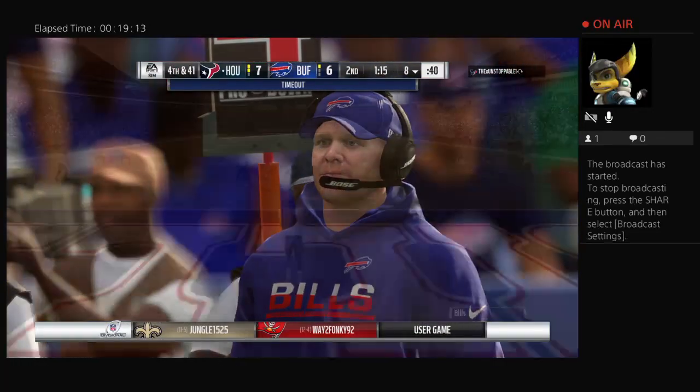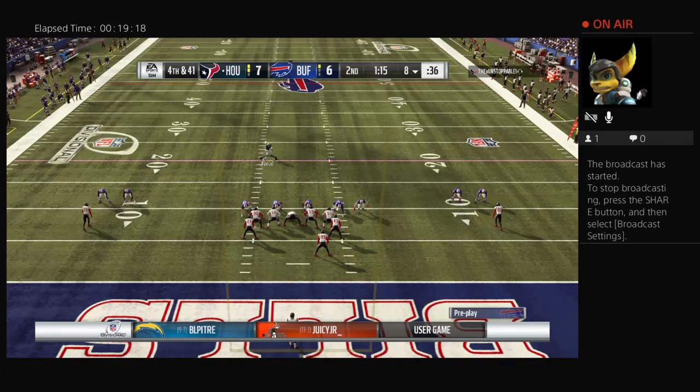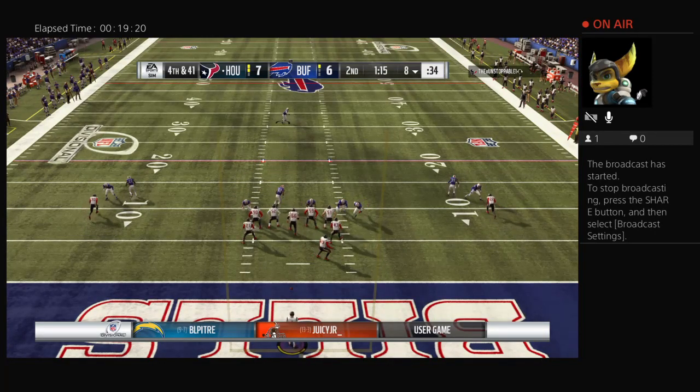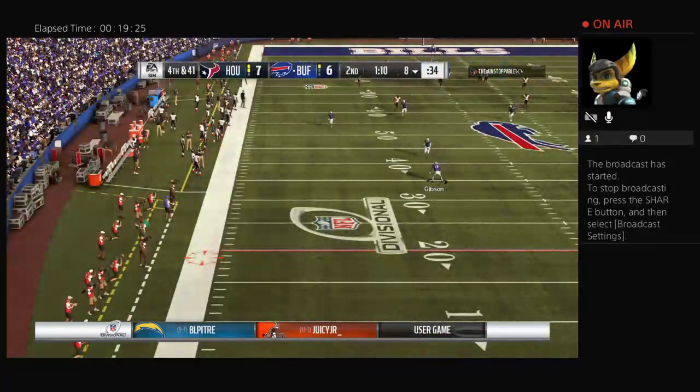Now the Bills will take another timeout as they'll head to the sideline and talk over what to do next. And this is away. It's a high kick, and he got all of it.